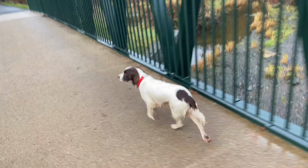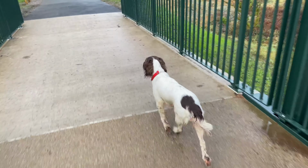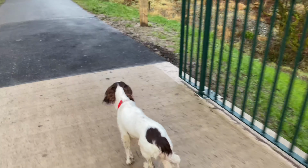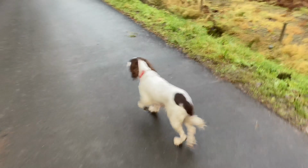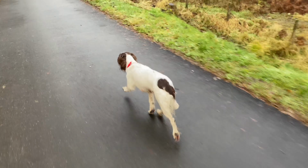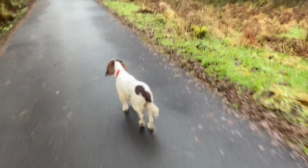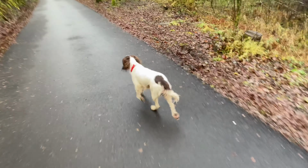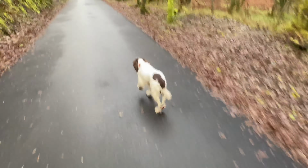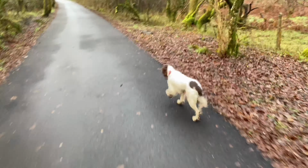It's good having Bella back running with us. Be nice when we've got her on the longer runs on the fells. She's really good when we're on paved areas. She generally just runs at the side of us. It's a complete contrast to when we're on the fell. She's here, there and everywhere.